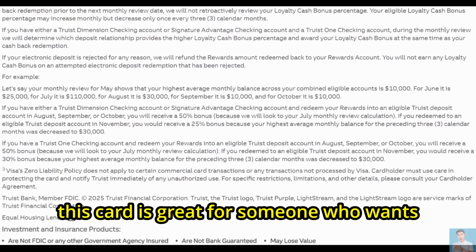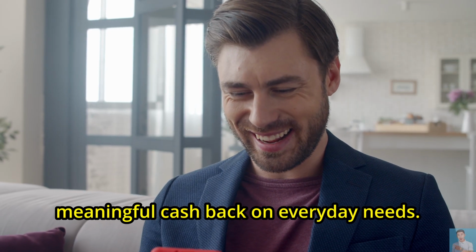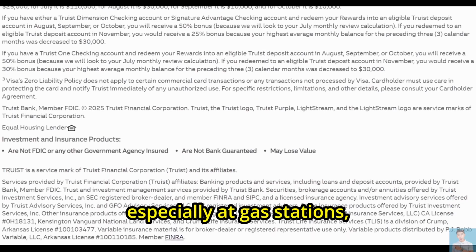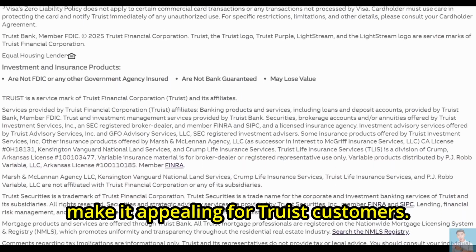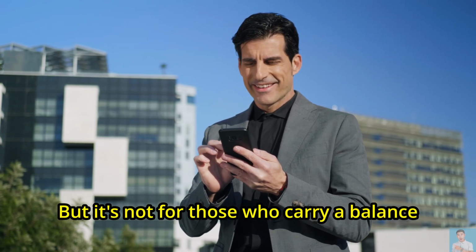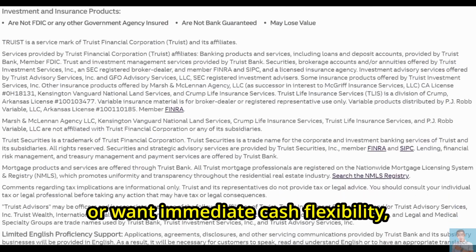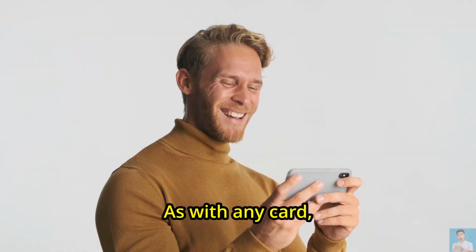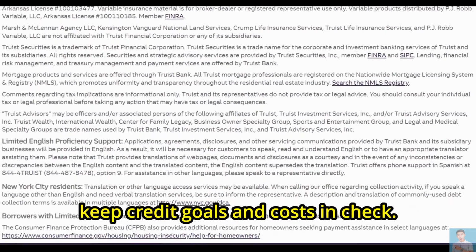Overall, this card is great for someone who wants to build or rebuild credit and earn meaningful cash back on everyday needs. The added reward perks, especially at gas stations, and the potential loyalty bonus make it appealing for Truist customers. But it's not for those who carry a balance or want immediate cash flexibility, and the deposit and reward caps might be deal breakers for some. As with any card, the key is to use it responsibly to keep credit goals and costs in check.